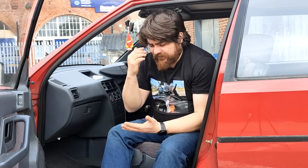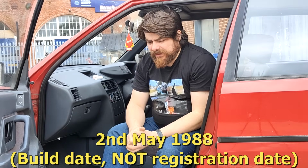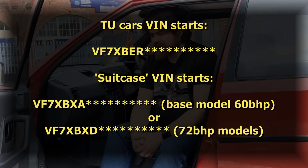Well, it only really applies to the later cars like this one. So if it's a car built after, I forget the exact date, I will put it on the screen now. If it's built after this date, it will have the TU series engine. That's important because the engine before that was the XY, otherwise known as the suitcase engine, and it was, I mean, it worked. Not the smoothest engine.